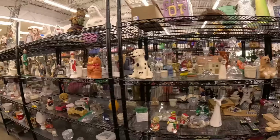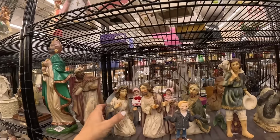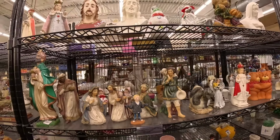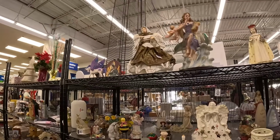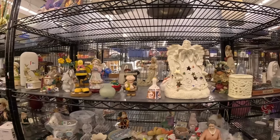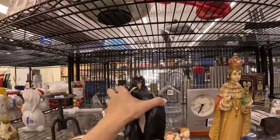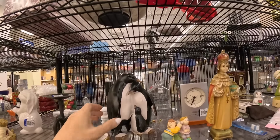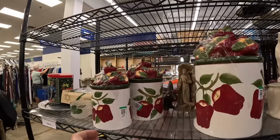All right, we might have been on this aisle because I think I announced it was the figurines aisle, or did I announce that on the wrong aisle? Probably. We might have seen these nativity pieces a couple of weeks ago. I think they're still here. Lots of angels and different icons. There's some penguins, a little penguin family. There's no marking on it. All right, except for these very big apple canisters.